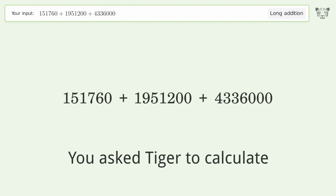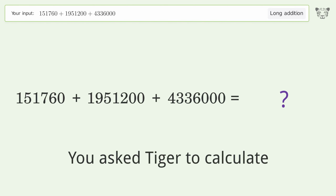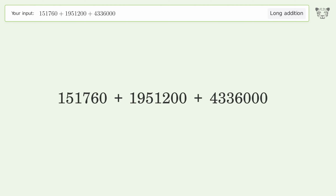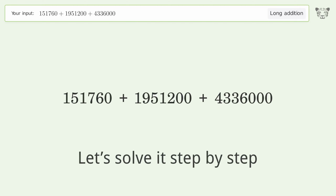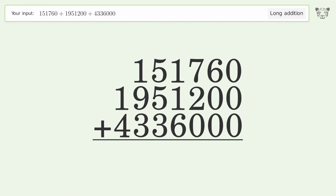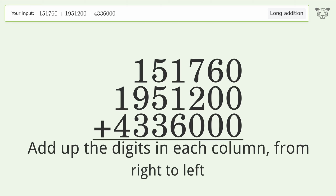You ask Tiger to calculate. This deals with long addition. The final result is 6,438,960. Let's solve it step by step. Rewrite the numbers from top to bottom, aligned by their place values. Add up the digits in each column, from right to left.